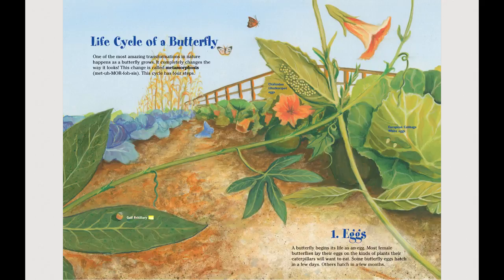Golf fritillary egg. Chalcedon checker spot eggs. European cabbage white eggs. One, eggs. A butterfly begins its life as an egg. Most female butterflies lay their eggs on the kinds of plants their caterpillars will want to eat. Some butterfly eggs hatch in a few days. Others hatch in a few months.